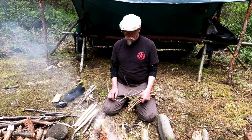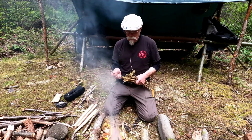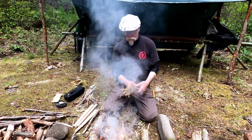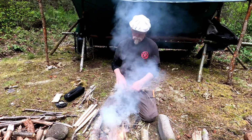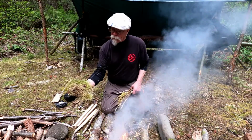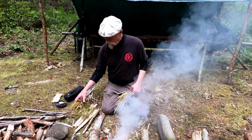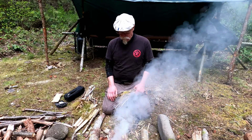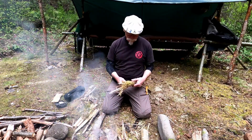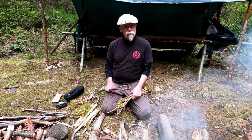Now I've lucked out on this one. Sometimes it takes longer. And especially it's been raining up here in the hills for the last week or so. So there wasn't a real lot of dry. What I ended up using is some moss that I found and some lichen. And also in there were some dried up fern leaves. I need to get a fire going because later on I got to cook my supper.